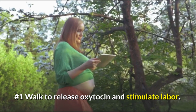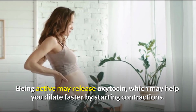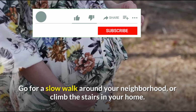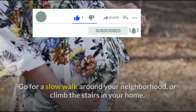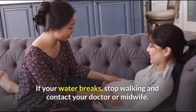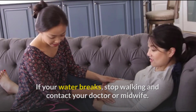Number 1. Walk to release oxytocin and stimulate labor. Being active may release oxytocin, which may help you dilate faster by starting contractions. Go for a slow walk around your neighborhood, or climb the stairs in your home. Ask someone to go with you so that you're not alone in case you need help. If your water breaks, stop walking and contact your doctor or midwife.